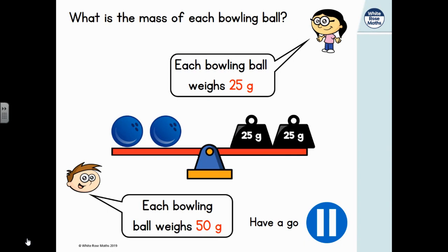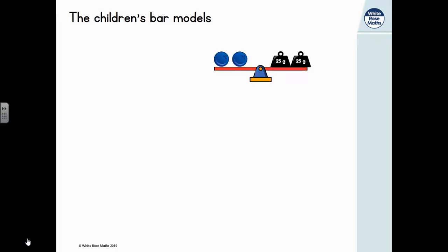That's right. Annie is correct. Teddy has added the two weights together to get 50 grams, but he's forgotten that there are two toy bowling balls, not just one. The children draw a bar model to show their thinking. They draw one bar to show one bowling ball and another bar to show the other bowling ball.